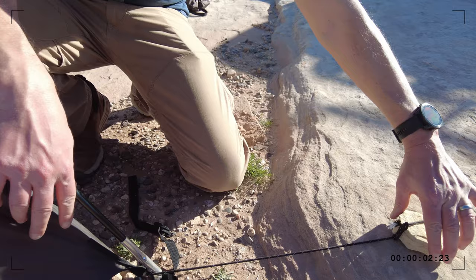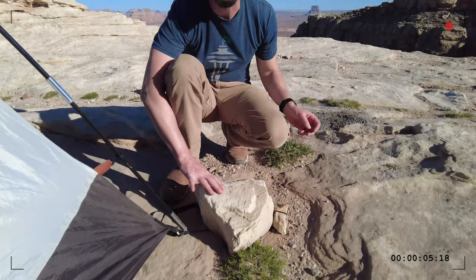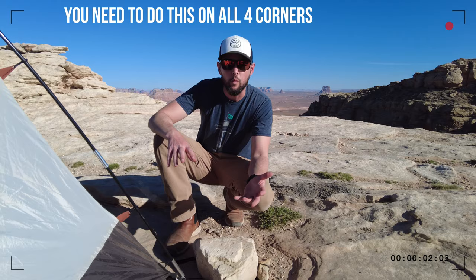Then we take a big rock like this, and put the big rock right up against the small rock. So now this is not going anywhere. This rock is too big for the wind to push it around. It's super simple, but this is a great way to stake down a ground tent if you don't have a rooftop tent and you're camping somewhere like Utah where there's a lot of rocky terrain.